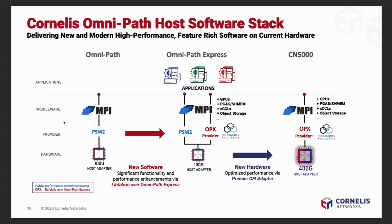And for CN5000, which we call our 400 gig adapter hardware, this same provider will work. So you can test tomorrow's software on today's hardware. Exactly. You can test tomorrow's software on today's hardware, and therefore program and develop all your applications to run without any problem in the next several years, test your hardware, optimize it, and get it running at full performance.